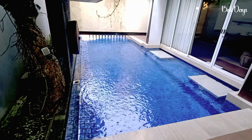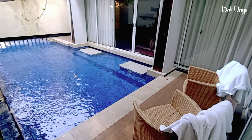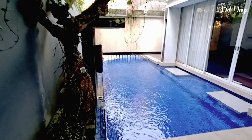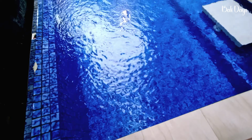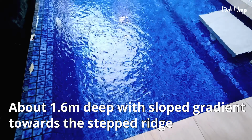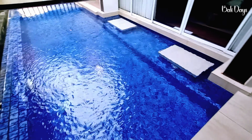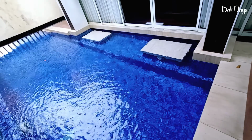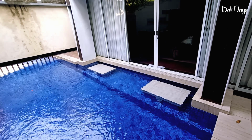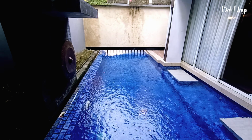And this is a view of the pool from the outside. Seating area over here, and it's reasonably deep. It's probably about 5.5 feet deep at this point, and it goes up on an incline. I'm not sure whether you can see that, but it slides up to those 2 steps, and there's a little ridge there. So it's a reasonable sized pool.